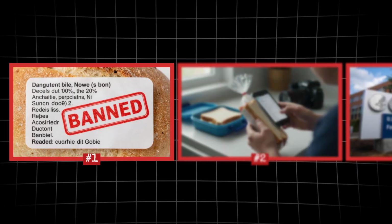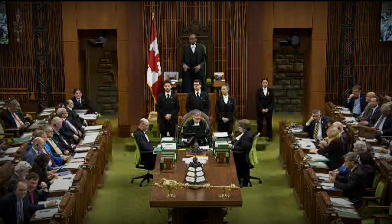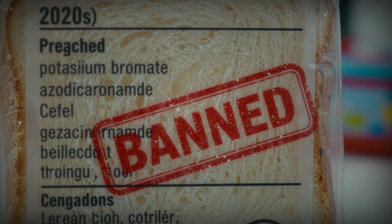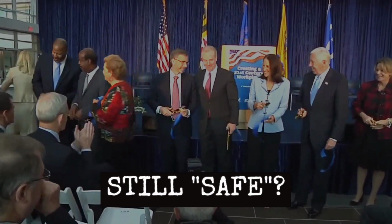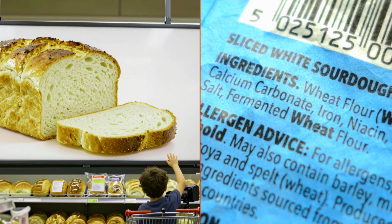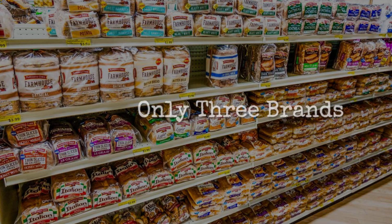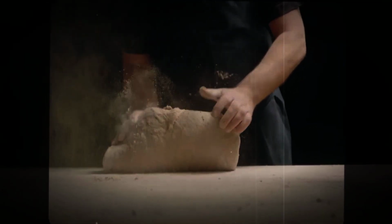Today, we are breaking down the 2 chemicals hiding in American bread that are banned in the European Union, banned in Canada, banned in the United Kingdom, banned in India, banned in Brazil, and still classified as safe by the Food and Drug Administration. We are going to show you how the biggest bread companies in America use these chemicals to sell you a loaf full of air at premium prices. We are also going to give you the only 3 brands still making bread with real ingredients.